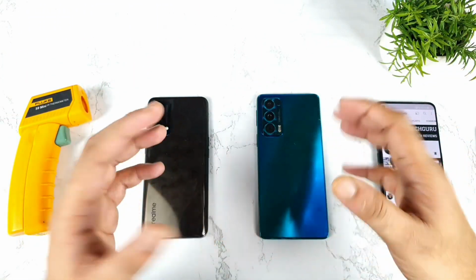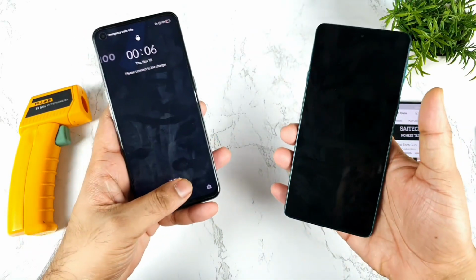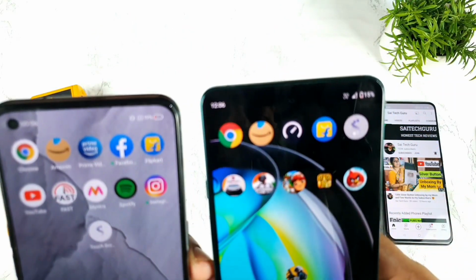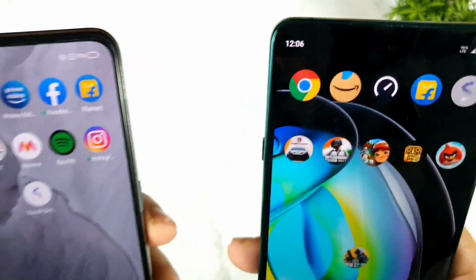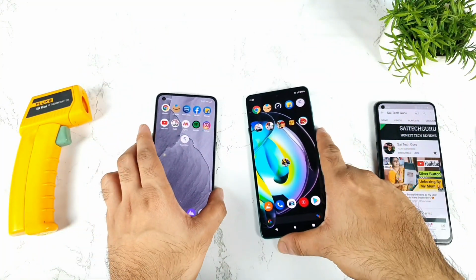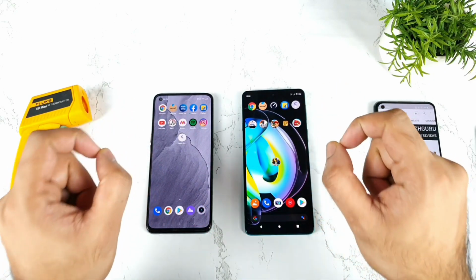In this one I'm going to do a unique CPU throttling test comparison between these two phones, the Realme GT Master Edition versus the Moto G200. Right now both phones' battery percentage is exactly 15%, as you can see, friends. This is my first time doing this kind of unique testing, where I want to push the limits of these two phones by doing the CPU throttling test when the battery percentage is 15%.